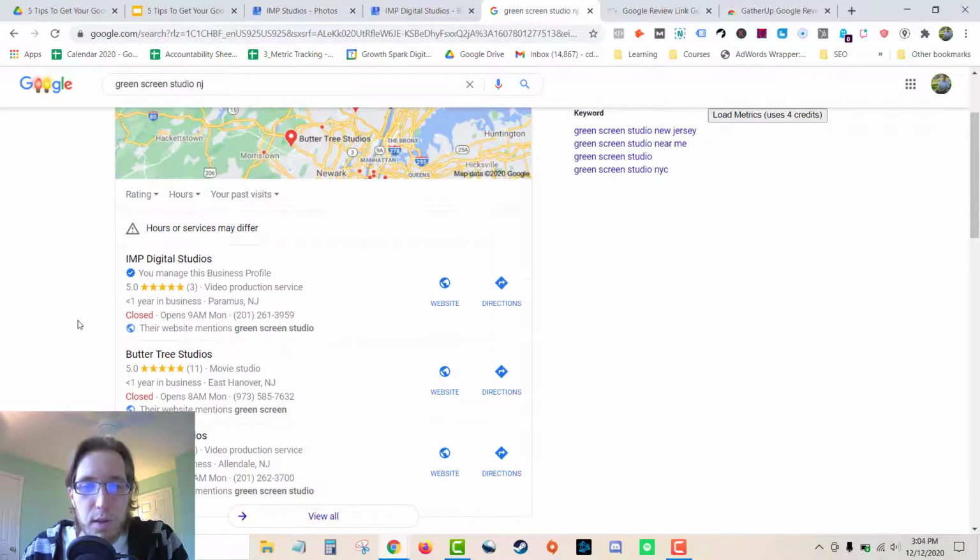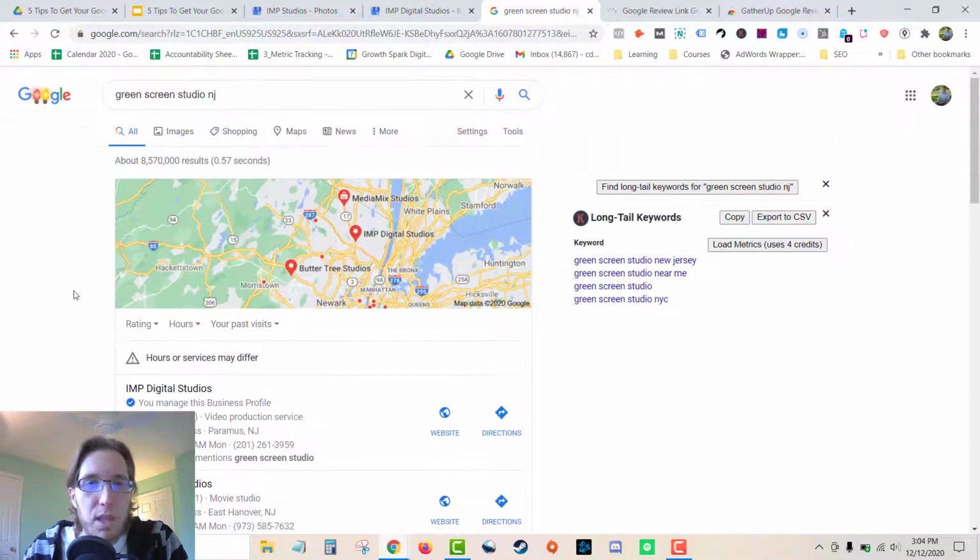Essentially what Google is doing is they're not only looking at all the keywords on the GMB listing, they're actually going and looking at the website itself, and seeing what keywords are on the website. So if you have dedicated pages on your site with a bunch of keyworded content on it, Google is going to notice that, and it's going to play into how your GMB ranks as well. You can see with all these, there's nothing really that says that they are green screen studios. I think in my client's GMB here, there are some keywords for green screen studio, but because Google crawls the website, it also gives you the potential to show up for those keywords.